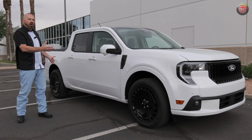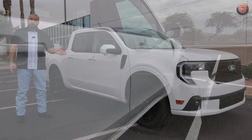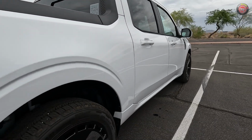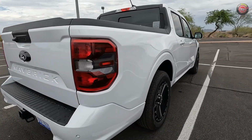But overall, I really like this. I like the flavor, I like the feel, I like the look of it. Would I buy one? I don't know. It'd be great if a hybrid version of this were available. I might even spend the money for that, if I'm honest.